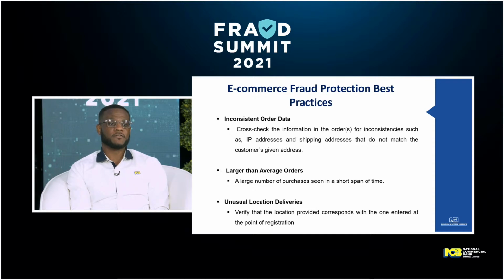One, check for inconsistency in the order data. So cross-check the information in the order, such as the IP address and the shipping address. Do these match? Whilst you might have the odd case where somebody in the United States or the UK orders one or two goods for delivery to somebody else, if you notice several orders being placed from an overseas IP address to a local shipping address, it is a red flag for you to take a deeper dive into what's happening with that order.